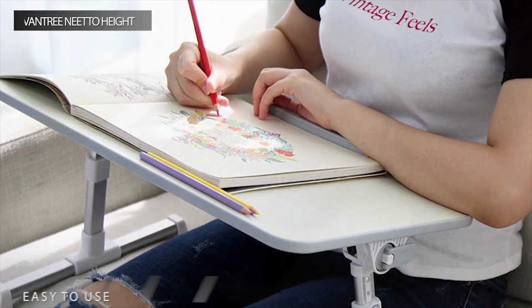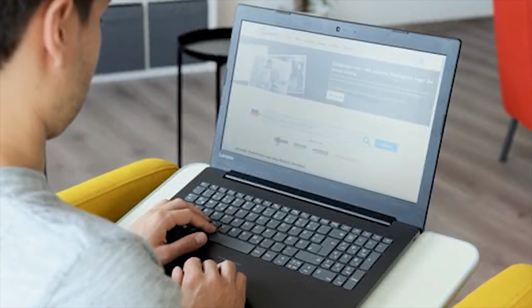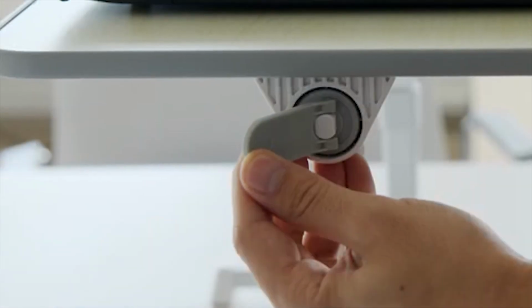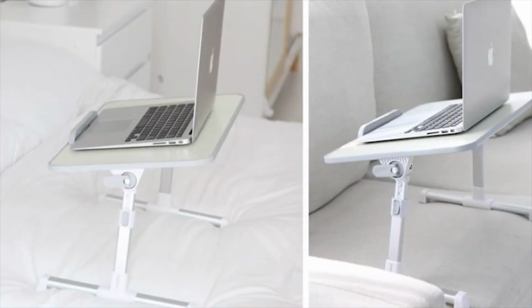Aventry Nito can easily enable quick height changes using 2 auto-lock buttons on each side. Also, you can adjust the surface angle from 0 to 30 degrees by pulling a lock button and releasing it when you get the desired angle.